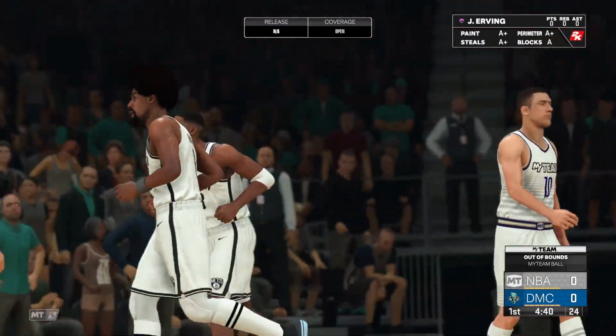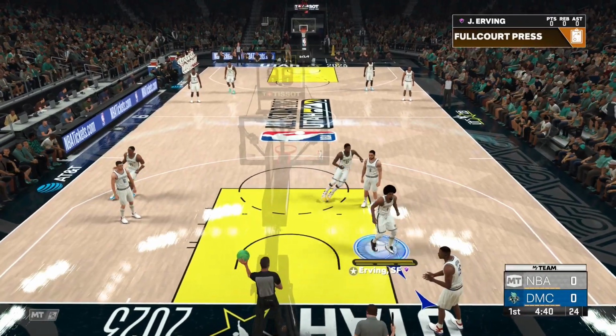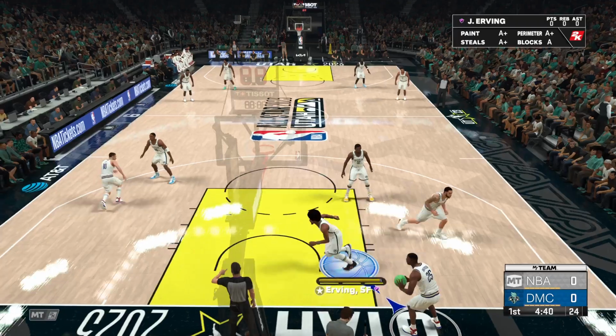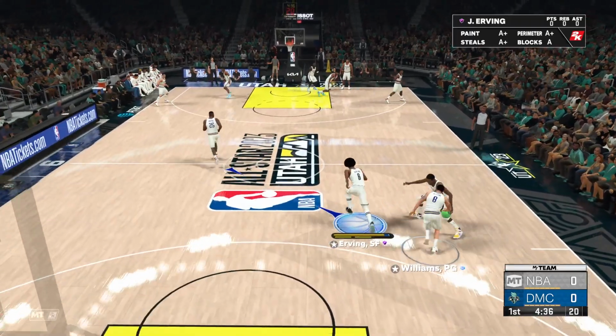Did I just step out of bounds? Your boy just stepped out of bounds. We'll roll with the full court press. Here's Williams. Got all 97 guys here with backcourt. Tipped away.